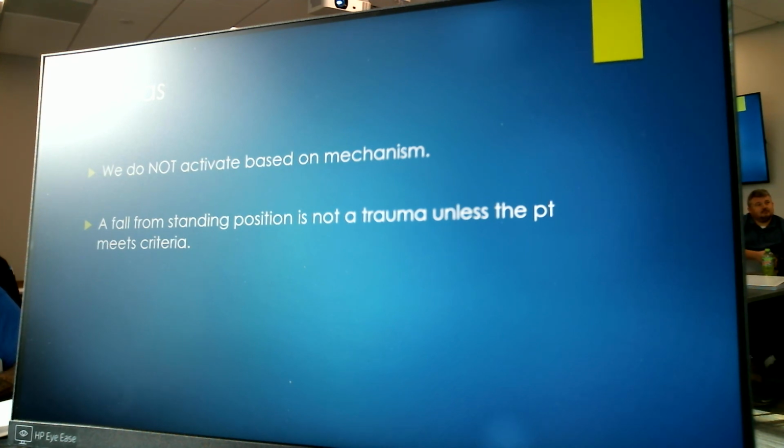We don't activate traumas based on mechanism, right? We go strictly by our criteria. So please don't activate based on mechanism. I know a lot of times you guys are getting to the hospital and the providers are upgrading it and they're activating based on mechanism. We don't do that. If they give you a really hard time, then you let us know and we will let Robin know and Robin will handle it, okay?